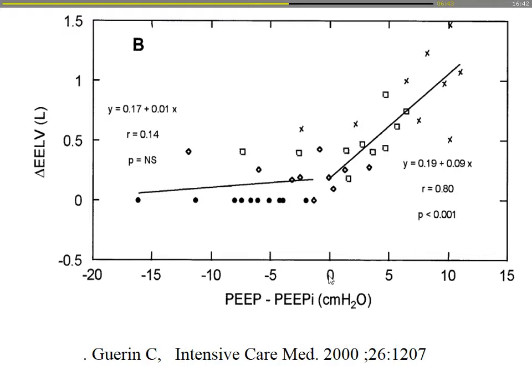0 means that the external PEEP equals PEEP-I. Suppose your patient has 5 of AutoPEEP. When you put 5 of external PEEP, the change in lung volume is very small. But when you go higher than AutoPEEP, then the volume goes up, obviously.